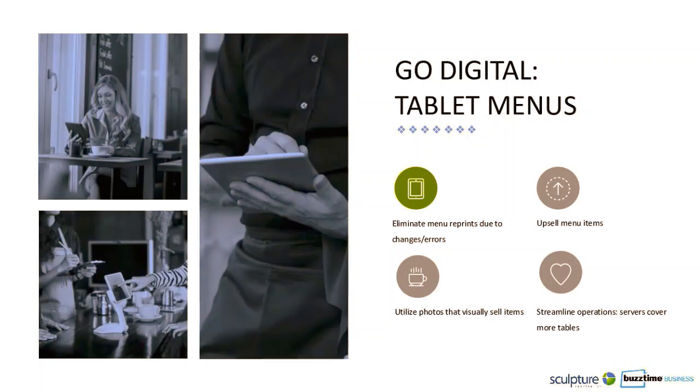Now, a lot of people are wary when it comes to these tablets because they're worried it takes away from staff members. But in reality, these tablets are meant to be a tool to help them and streamline operations. So if customers can order and pay on the tablets, that means that employees can cover more tables. Again, this could link back to also reducing those labor costs that we talked about, depending on how busy your bar or restaurant is.